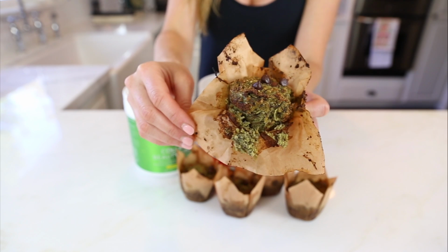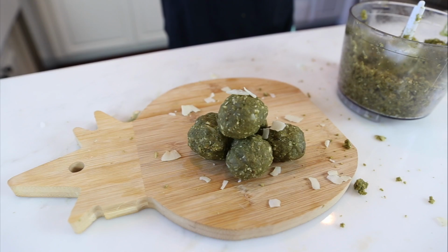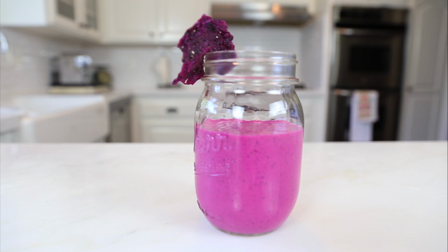The first one is so good, you guys, it's crazy. It is a zucchini carrot cake muffin with dark chocolate chips. The second one is a coconut peanut butter protein ball, the little no-bake. It's basically like a peanut butter cookie. It's so delicious. And the last one is a super antioxidant smoothie with dragon fruit. So I'll be showing you everything you need and how simple these recipes are.